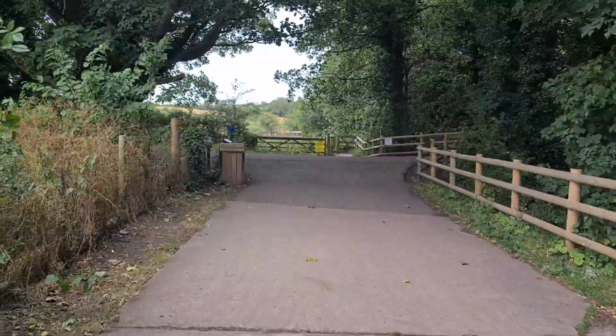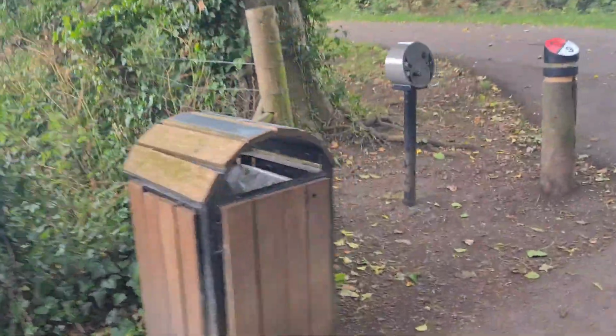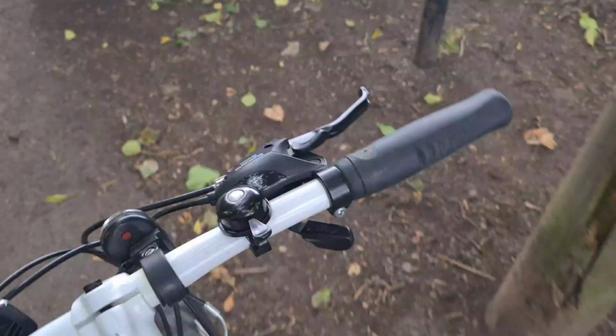Used to be allowed to swim in there back in the day. Sadly, that's no longer the case. You're not allowed to swim in there anymore, so don't bring your bathers. But the other side of the lake, you've got a fantastic play area for the kids, and a couple of little vans you can get coffee from too. So when we come to the end of here, we want to hang a right. There's an information thing there. Hang on, let's have a look.